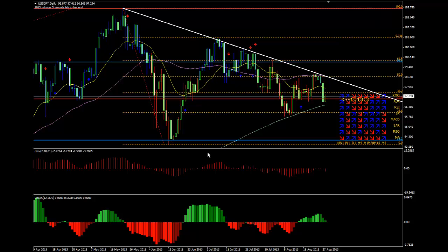Last bit of the day, the US dollar Japanese yen. As I mentioned, failure to get above the 50% retracement on the daily would look negative, and sure enough, yesterday we saw the US dollar falling against the yen and moving back towards the weekly fib here at the 23.6, but also the institution. And you can see what's happened now. Prices have actually bounced at the institution moving average and are now consolidating around the 23.6 on our weekly. So here you can see the overall sentiment negative.